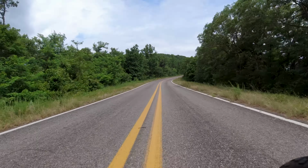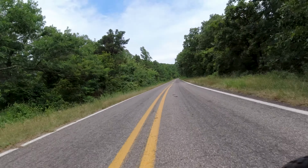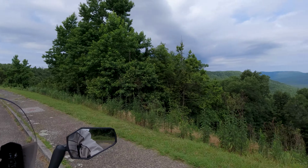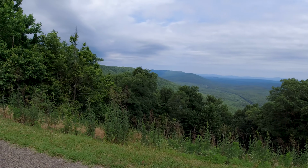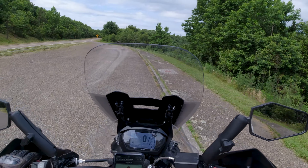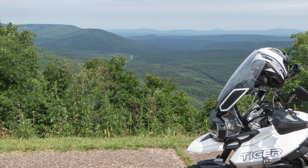Well, that was a military aircraft that just flew over about 200 feet off the ground. Scared me to death. There's another view right there. We might ought to get a picture of that since we're here and all. Wow, that is just beautiful.